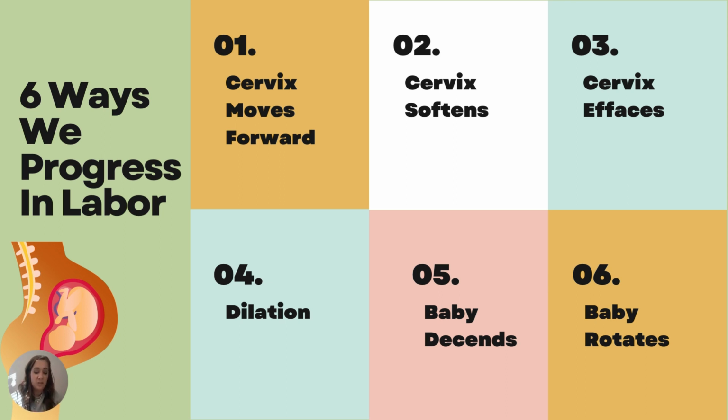The first thing that our cervix actually does, and this is my Play-Doh cervix, it's about the size of my thumb, and as you can see, it's really thick and tall, just like you saw in those diagrams. The cervix is going to move from the back to the front, so from posterior to anterior. If you get a cervical check, your midwife would be able to tell if your cervix is located in the back still or if it's moving forward.